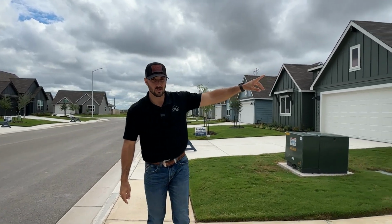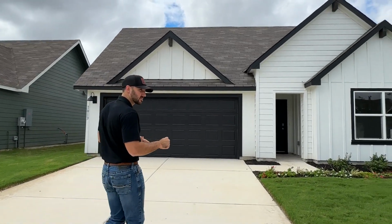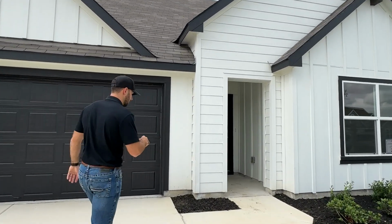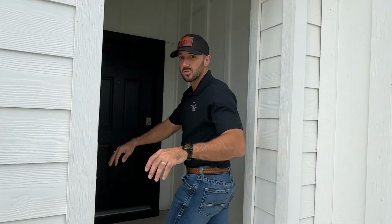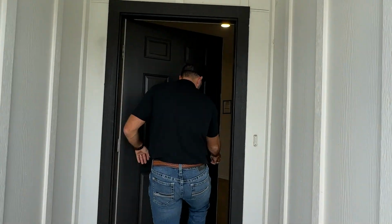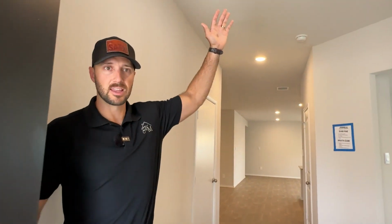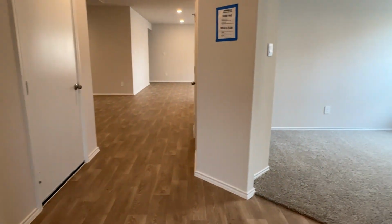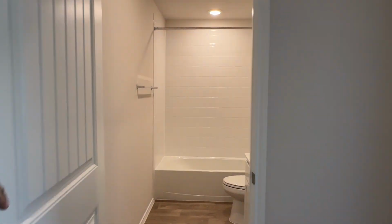This one in particular is a 2,000 square foot house. I think it's 4 bedrooms, 3 baths with a study. We'll see real quick here, but over 2,000 square feet, single story. They do have 2-story home options here too for the bigger homes you're looking for. As soon as you walk in, you've got 9-foot ceilings and this big open entryway. You've got a study, flex room, whatever you want to use it for, and then a full bedroom with its own full bathroom right here, right?